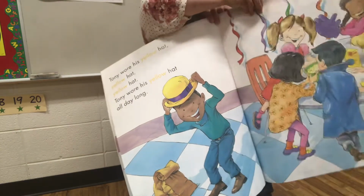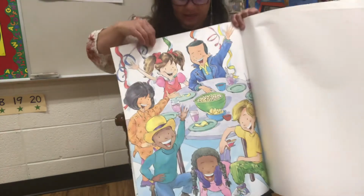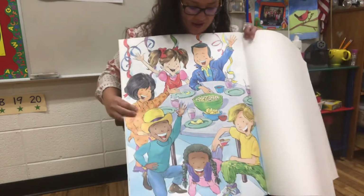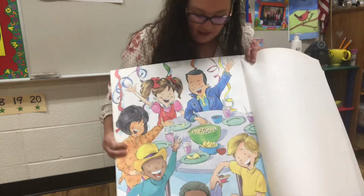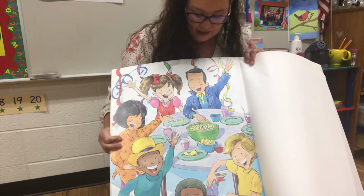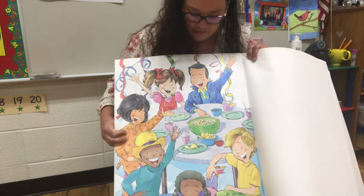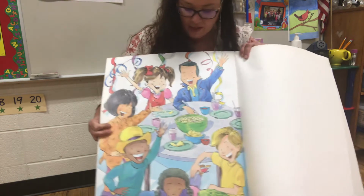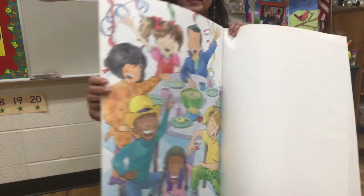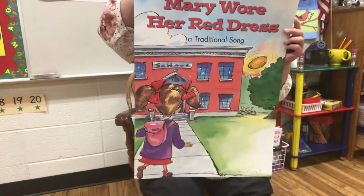Love it. Look there. Looky here. They're all having lunch or a snack. Maybe it's just a snack. Looks like it's just a snack. Look how happy they all are. And they're very colorful, almost like a rainbow, isn't it? So many colors. Now, I want you to help me.